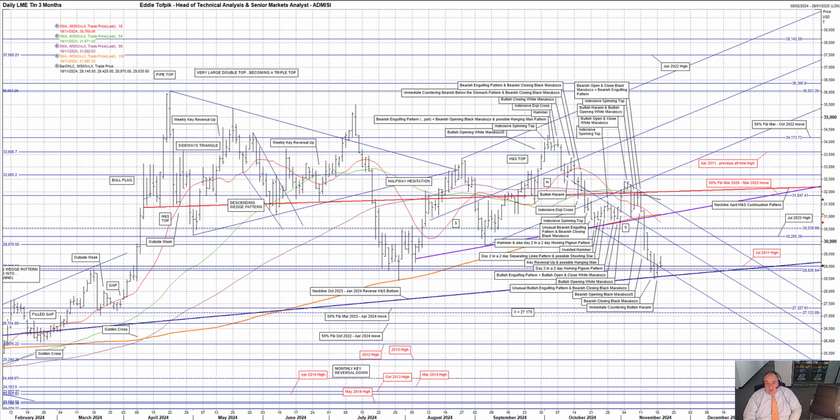The pushback up then became stuck in what I can best describe as an accidental congestion area overhead, created by the combination of the medium moving average, currently at 31.685, the short medium moving average, currently 31.670, the 50% Fibonacci line of the March 20 to March 22 move at 31.845, plus the bright red neckline of the thin and tall April base head and shoulders pattern. Yes, that one, currently at 31.995.